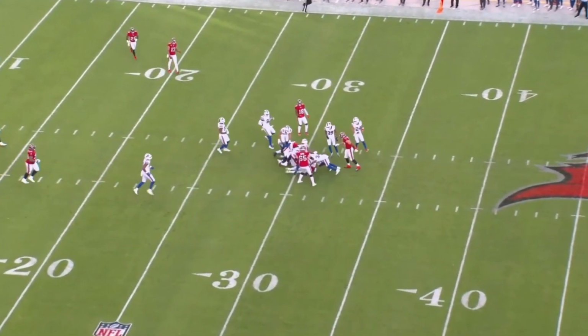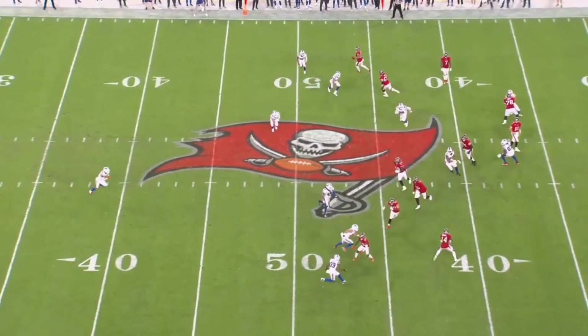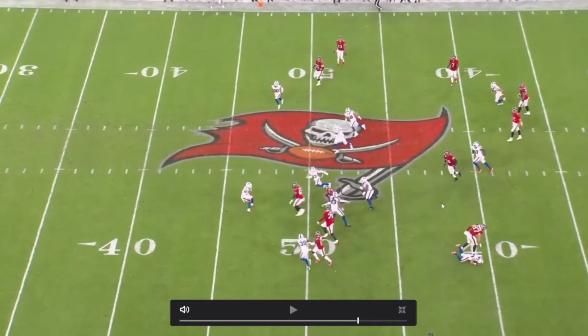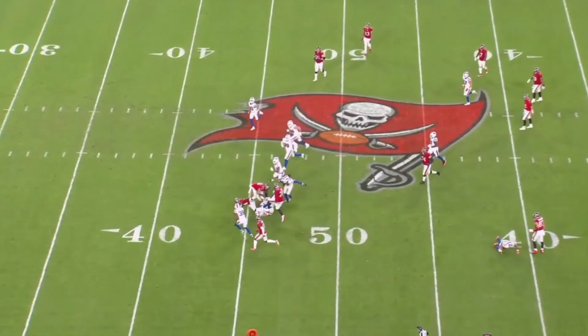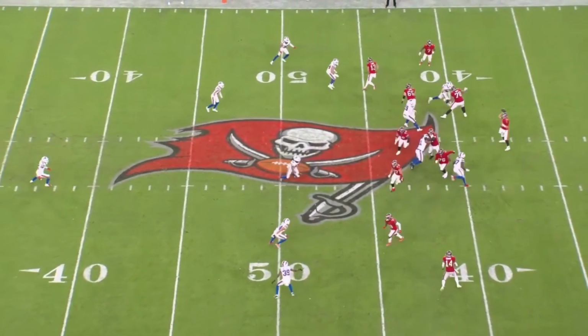And it's something you can use as your running game. Again, here's a great screen, throwing it, good, accurate ball by Brady. You have your blockers out in front. Great block by Gronk, Donovan Smith, Ryan Jensen, and Godwin does a great job of turning into a running back here and getting the most he can.